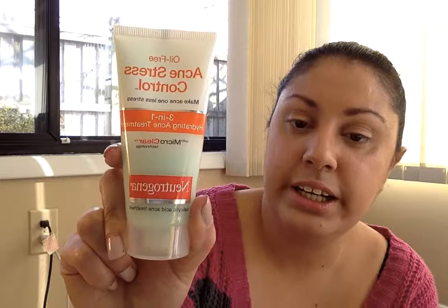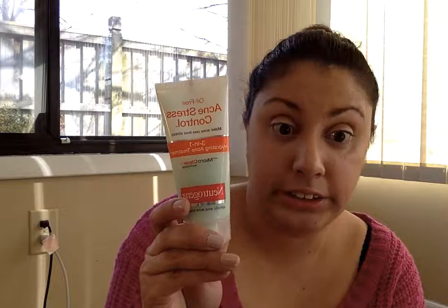Another thing that I really like and actually put on before I put my makeup is this Oil-Free Acne Stress Control by Neutrogena. It has micro clear technology, and it's a 3-in-1 hydrating acne treatment. I put this on my face because I've been noticing that I tend to get really red. After I take my makeup off, my face has just been getting really red around my T-zone and my cheeks. So I put this on. It treats acne even before it emerges, hydrates and softens, and reduces redness. So I'll put this on my face, let it dry, and then do my makeup. And then I put this on after I wash my face with my scrub. So yes, hand in hand.